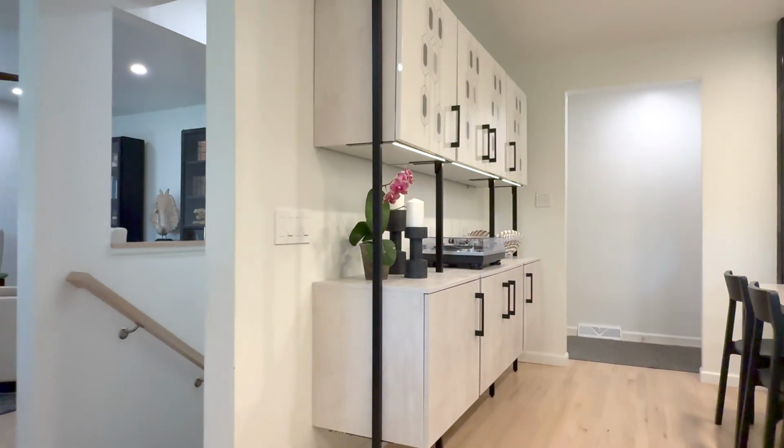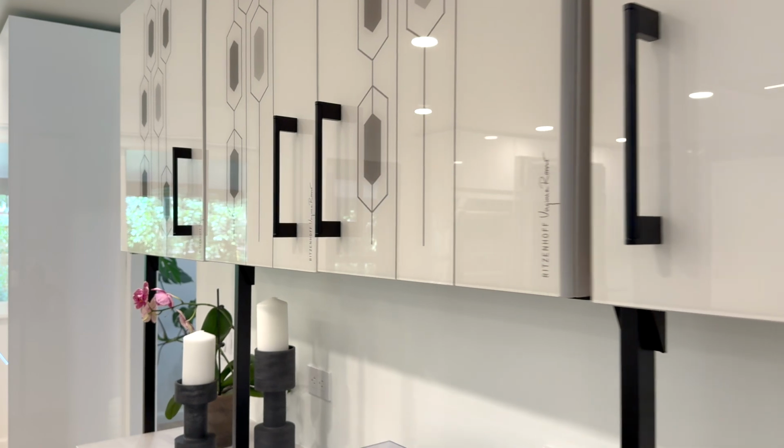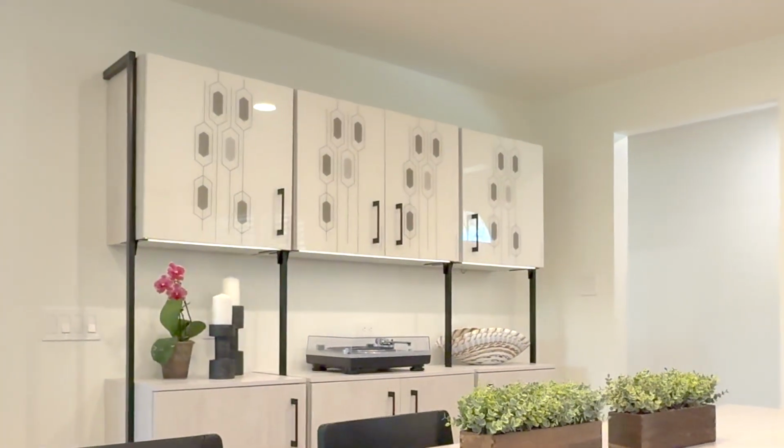Tell me about these cabinets. First of all, I'm not very good with German. What's the name of this manufacturer here? Yeah, so all of the cabinets throughout the majority of the home are Ballerina Küchen. So they're Germany's highest rated quality and innovation cabinet maker.